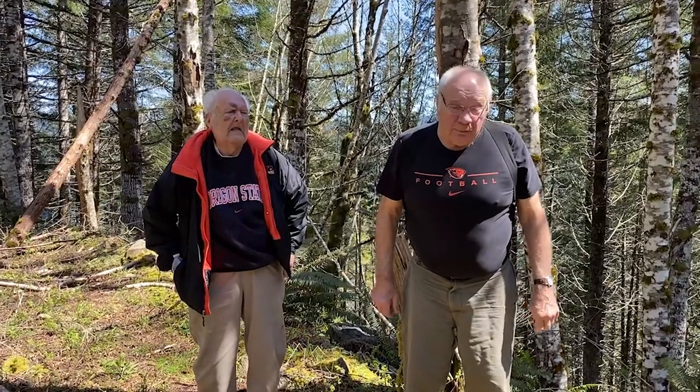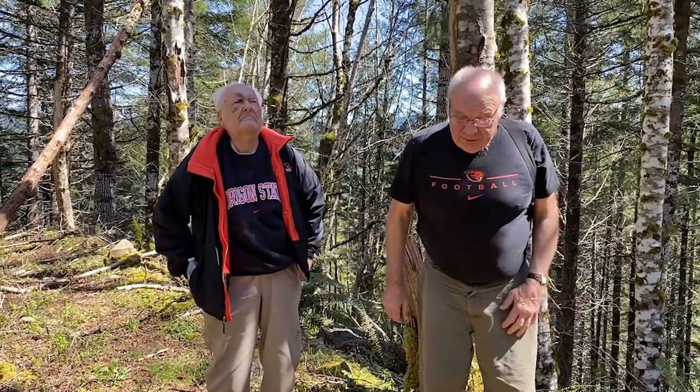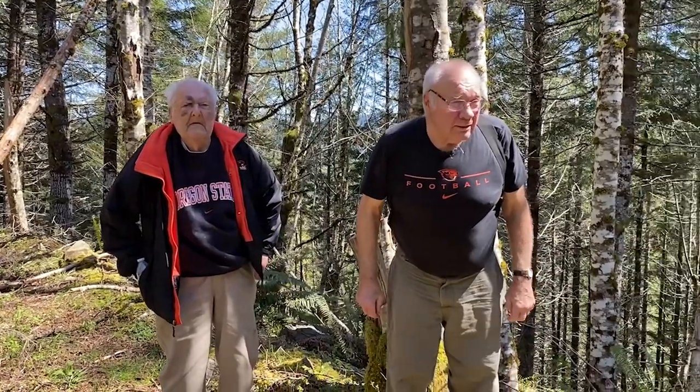I'm standing where the trail to Elkhorn went. It's on the ridge on the 3200 road. We're in here about a half a mile off of the 2000. And when I came in here with my grandfather, there was a trail. There weren't any roads there.